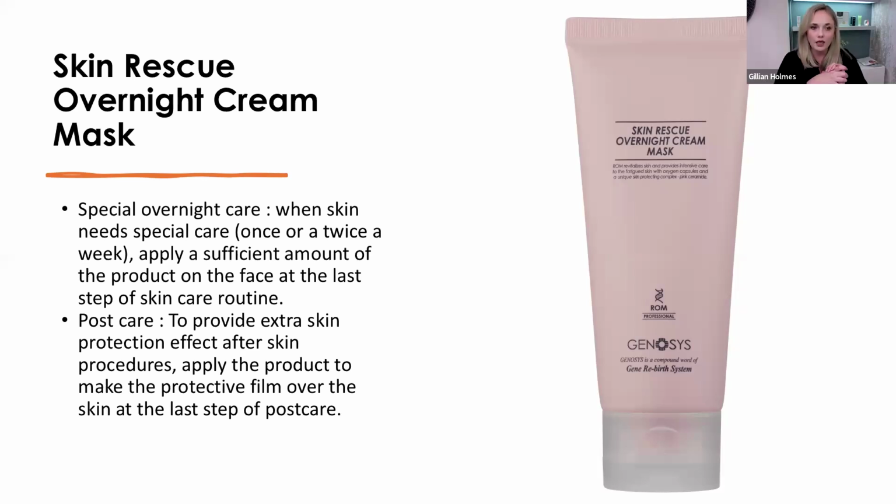overnight. Typically, we're going to use this once or twice a week, applying a sufficient amount of the product on the face as the last step of a skincare routine. So we still use the normal products that we have included in the skincare routine and add this as an extra step. It can also be used as post-care to provide extra skin protection after specific procedures, and this will help to give the skin a protective film.